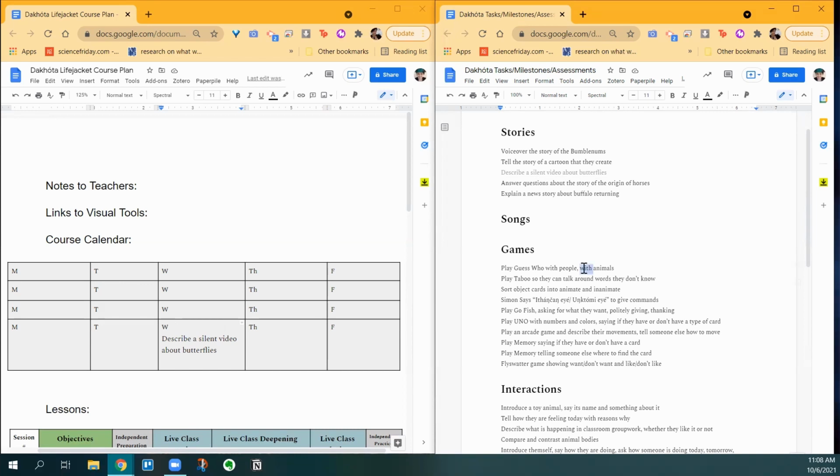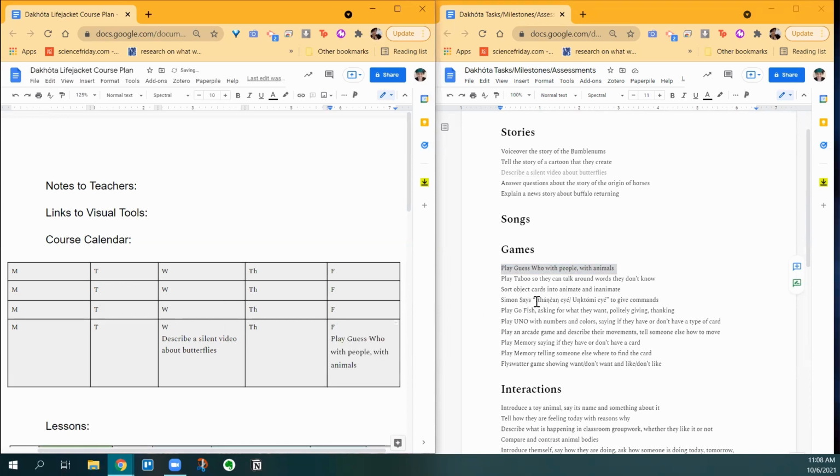Another activity that requires lots of different phrases, plus they have to think on their feet in the language, is playing Guess Who. So that's going to come at the very end. So we have lots of time to prepare for that. I'm graying things out here just to make sure I don't forget to put everything on the calendar.